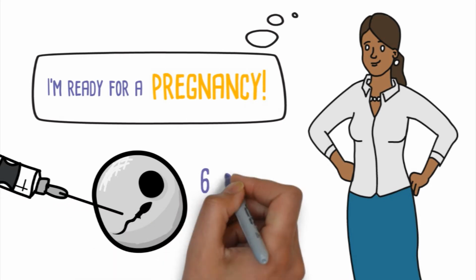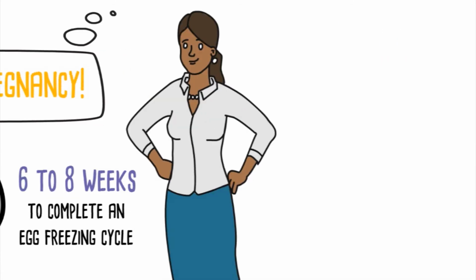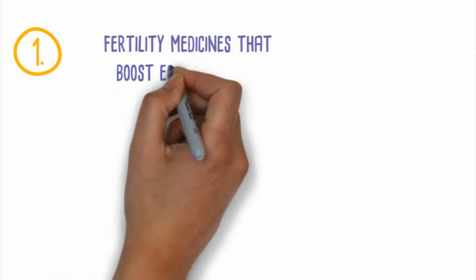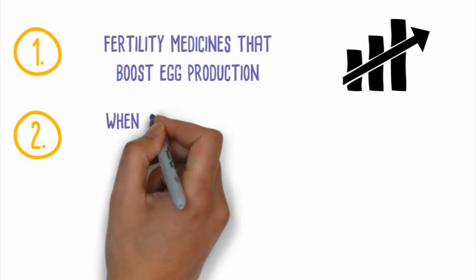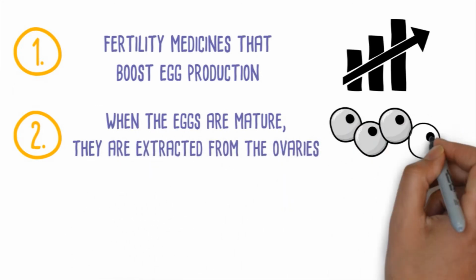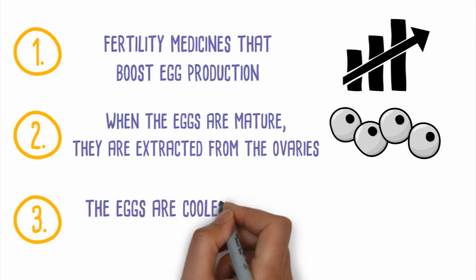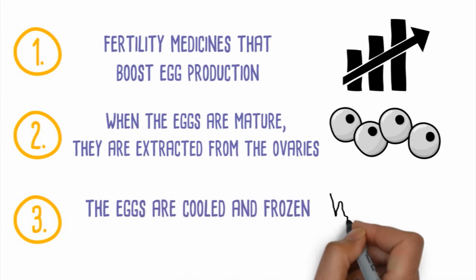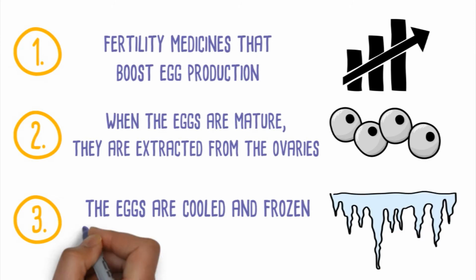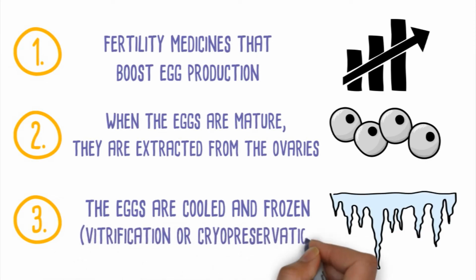It takes about 6 to 8 weeks to complete an egg freezing cycle. Here are the steps. First, the woman is given fertility medication that boosts egg production. Next, when the eggs are mature, they are extracted from the ovaries in a minor surgical procedure. Once removed, the eggs are cooled and frozen using liquid nitrogen. There are multiple techniques used for the freezing, known as vitrification or cryopreservation.